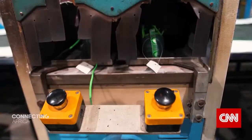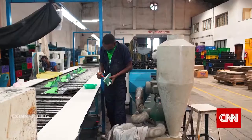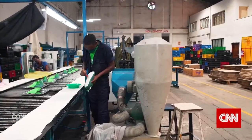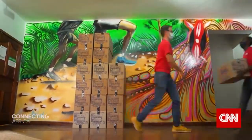I produce 250 pairs in a day. The shoe is light, very comfortable. When walking, there's no interference at all. You just walk as if you have no shoe. Very nice shoe. The brand has really started to make a name for itself.